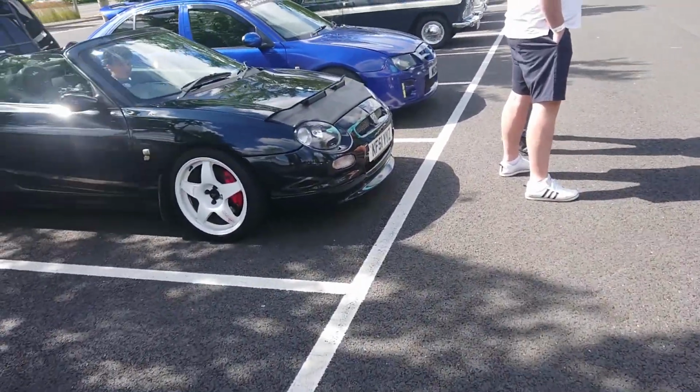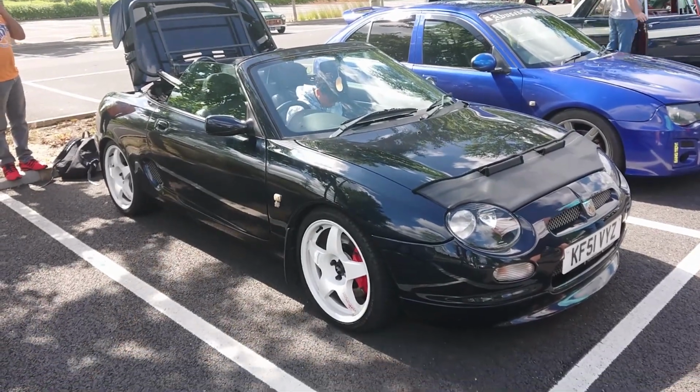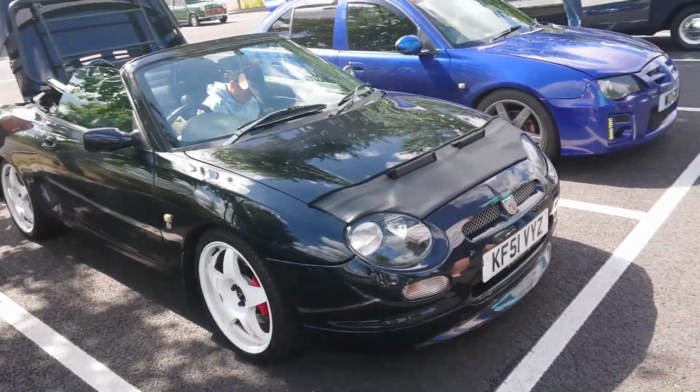Yeah, I was careful. I'm glad I was. Right, next. A very, very late MTF, later than the one I'm driving today. This is 2001 to 2 on a 51 plate.